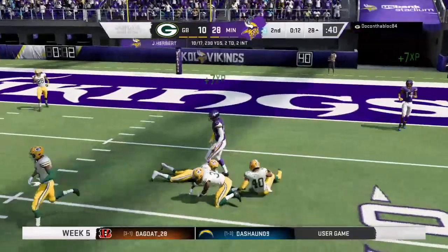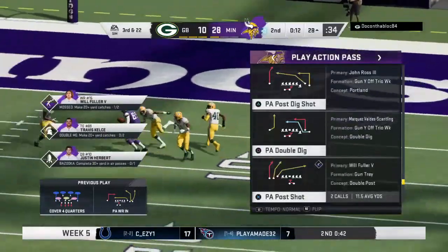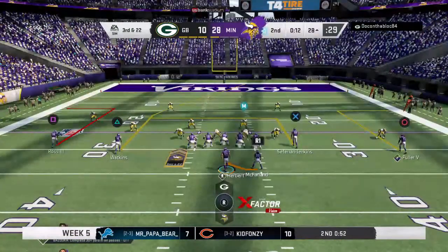They try to throw on second down, but this one is incomplete. Intended for Marquez Valdez-Scantling. Incomplete. An incomplete pass on that last play, and that means they'll need to come up with something here on third down.